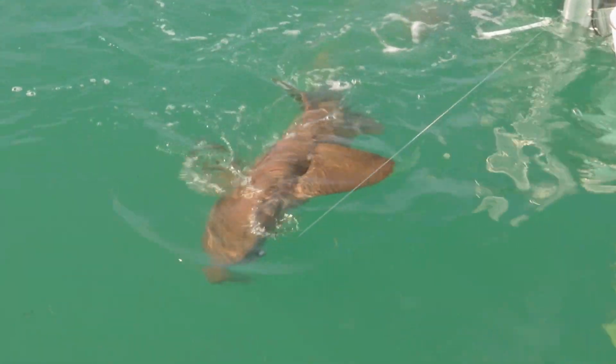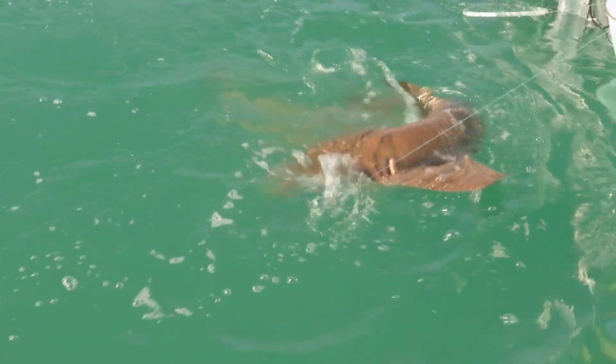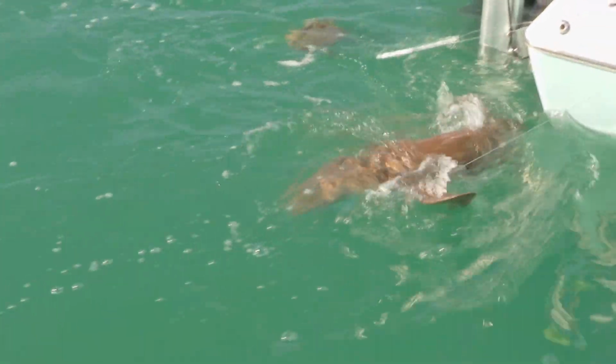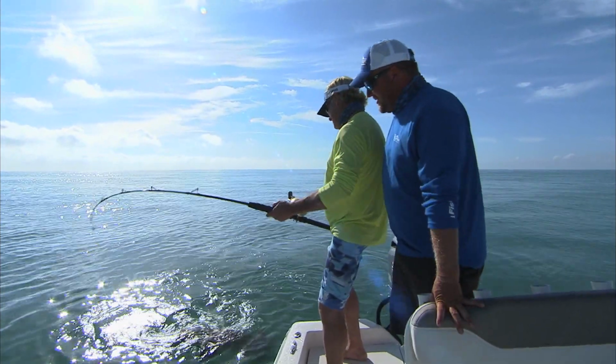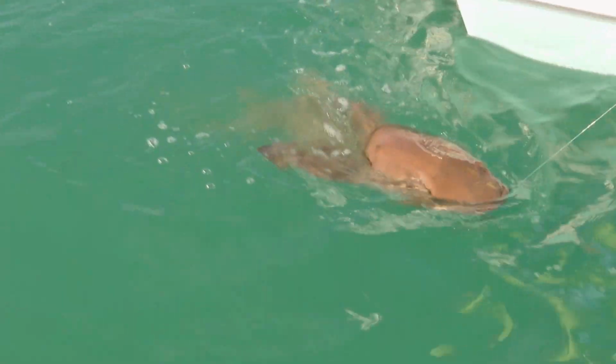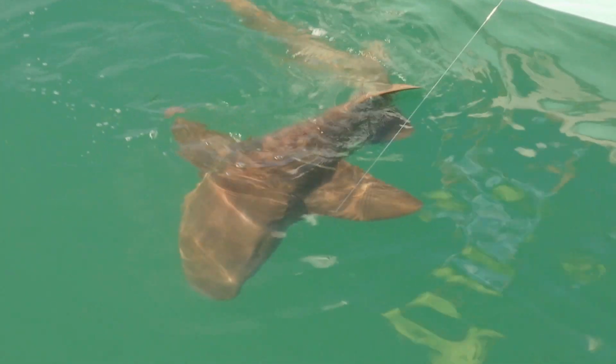You know how you can tell they're a nurse shark, right? She wears her uniform. Man, what a beast. That is a lobster eating machine right there, isn't it? That thing will consume a bunch of lobsters. Oh well. Is that the de-hooker there? Yeah, let's see where that thing went.